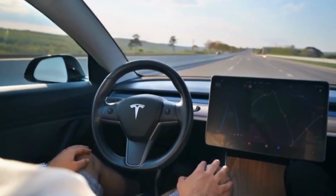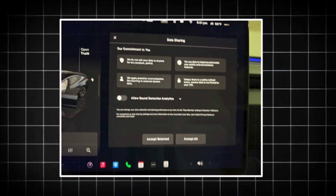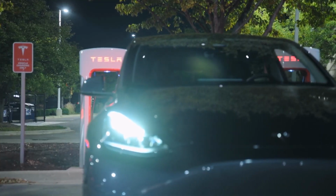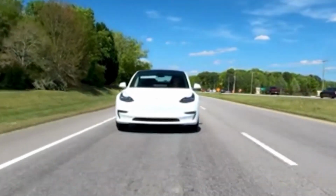Dealing with all four of these: Sentry mode exclusions, cabin overheat protection, the app widget, and data sharing can make a real difference in how many miles you wake up to in the morning, especially if your car has been sitting in a lot or on a street overnight rather than a garage.